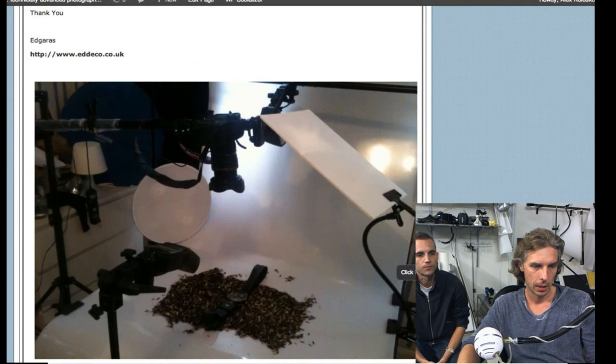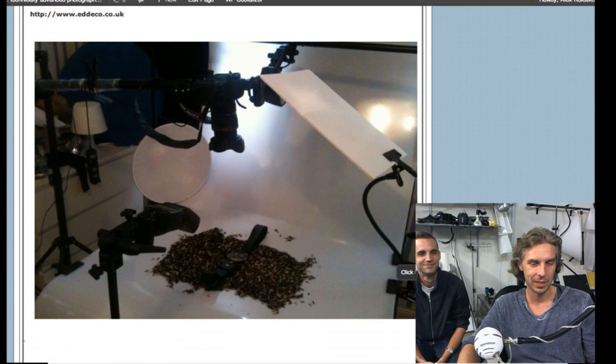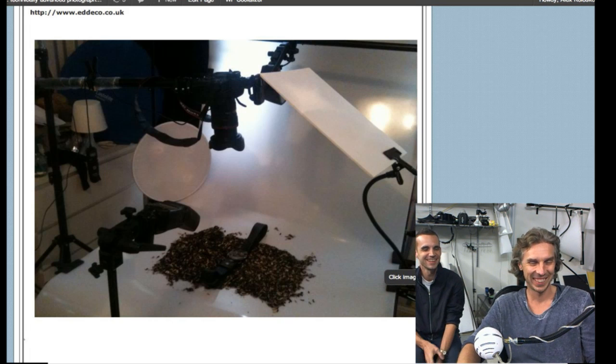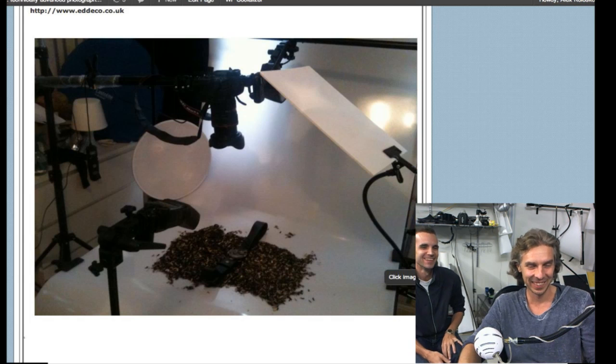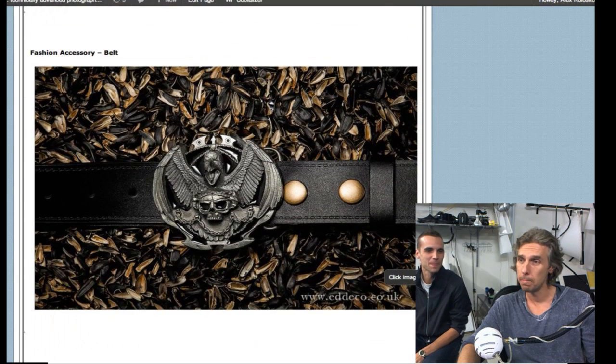Edgar's. Looks pretty interesting, the lighting setup. First, when I looked at it, I was thinking about a lot of dead bugs. Actually, what? Yeah. And here is the shot. I like the colors in that shot. Yeah, sunflower seeds, and somebody already ate them.